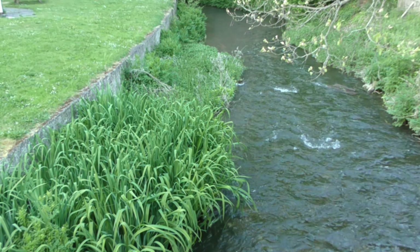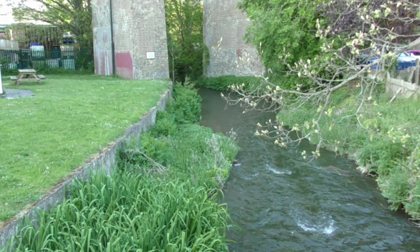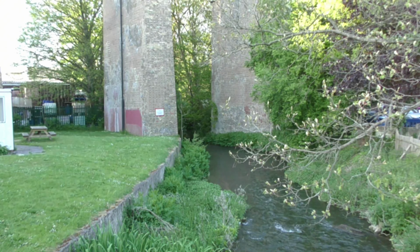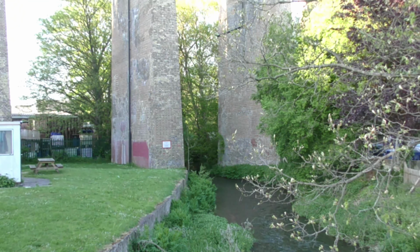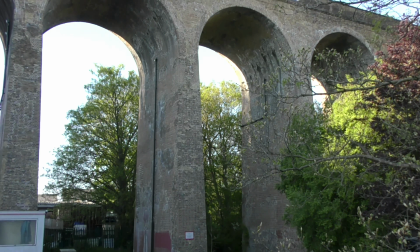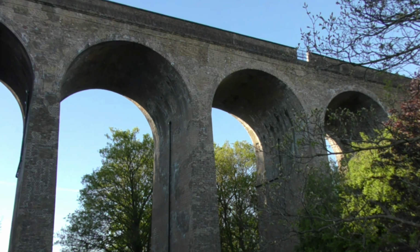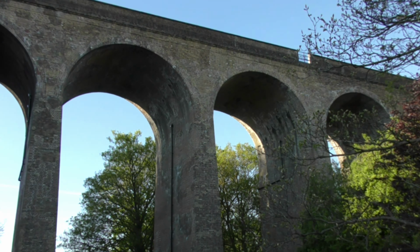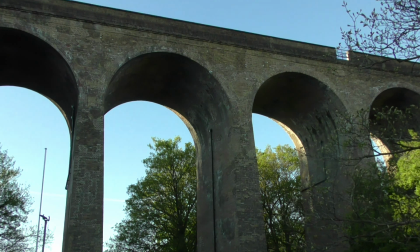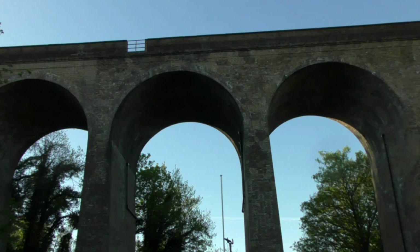So if you're a fan of the old viaducts and bridges and railways, I have got something really special to show you today. What I'm going to show you is absolutely fantastic. A real quality bit of British engineering. A real lovely structure, all made of brick, built by craftsmen and still in use to this day. It has stood the test of time, and it is absolutely magnificent.